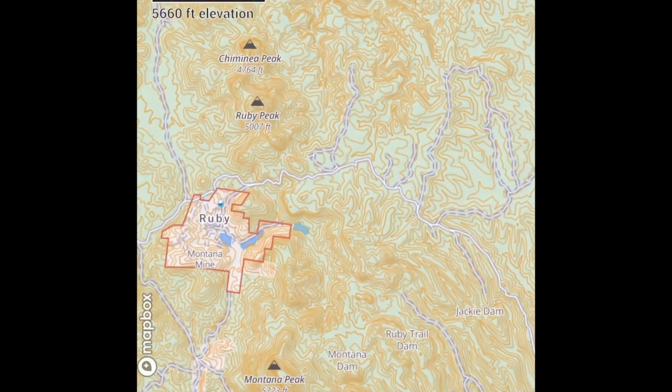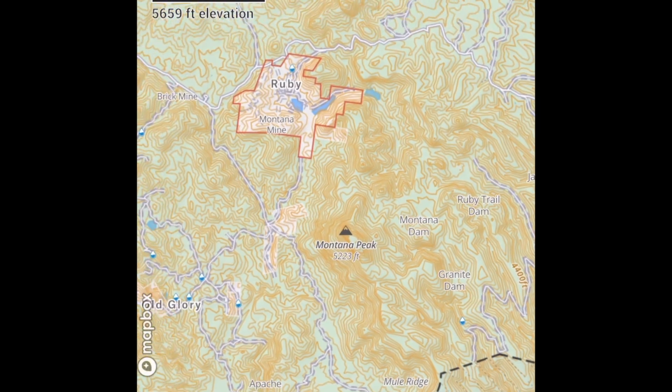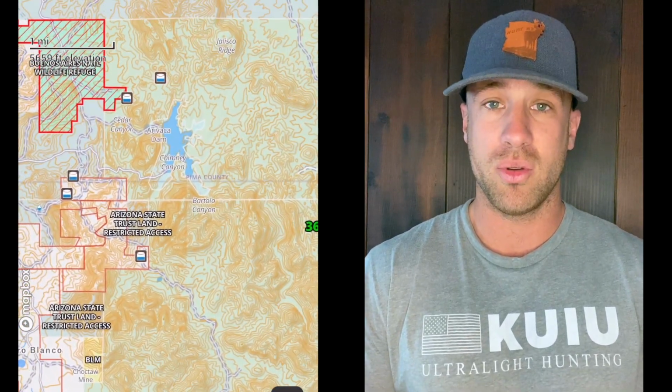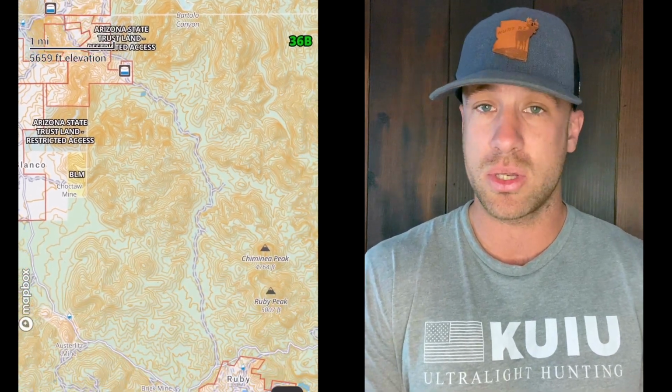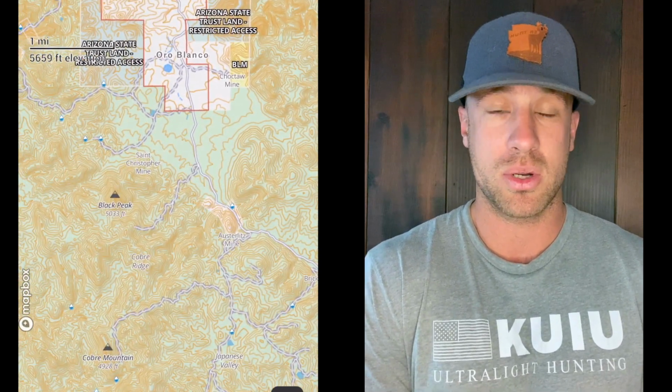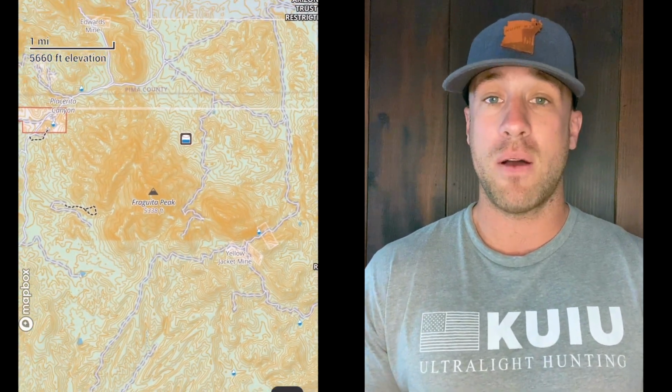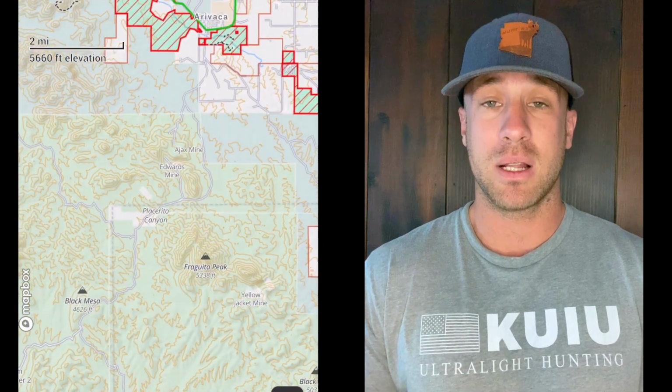So expect to see a lot of deer in 36A, and just a lot of deer in general. You just go driving around, you'll see tons of mule deer and Coues deer just all over the place. So anyway, to hunt trophy deer though, obviously you've got to be creative. You've got to get your boots on. You've got to go hiking to places that a lot of people aren't going to go, and you've got to be consistent.